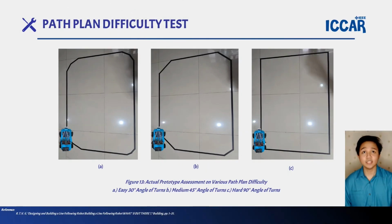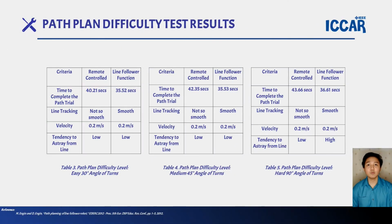The authors tested the prototype robot's navigation capabilities in a pre-planned course to ensure that it can perform effectively in much more demanding tasks, as shown in Figure 13. The average total distance traveled by the robot is 5 meters. Tables 3, 4, and 5 show the data gathered from the test performed.